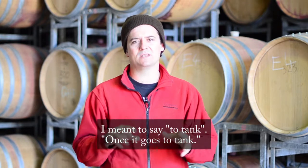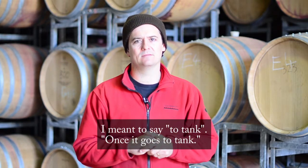Once it goes to barrel, it's cold stabilised. In 2006 I had an issue with some crystals in the 06 Pinot, so since then I've been cold stabilising, by which I mean the wines go to tank. They sit at somewhere between -1 and 1 degree for about a week, which gets rid of most of the tartrates that might form in the bottle. And I'll add a little bit of gelatin just to aid in filterability.